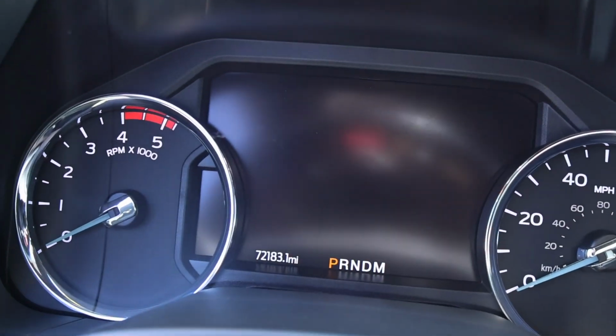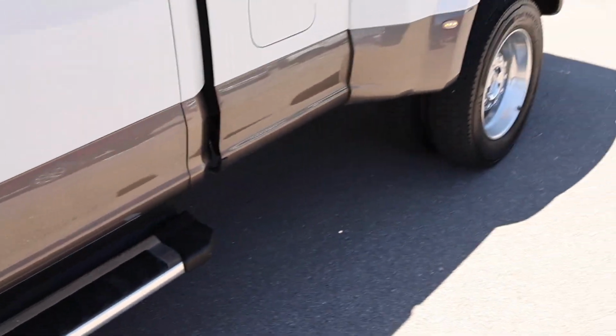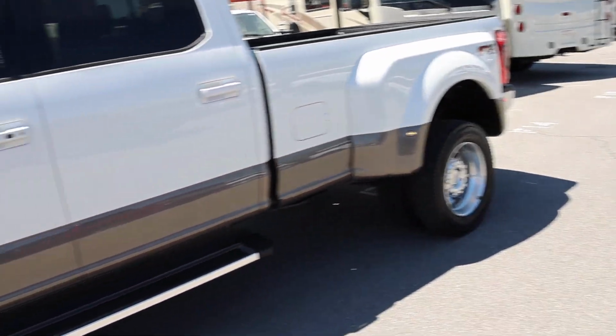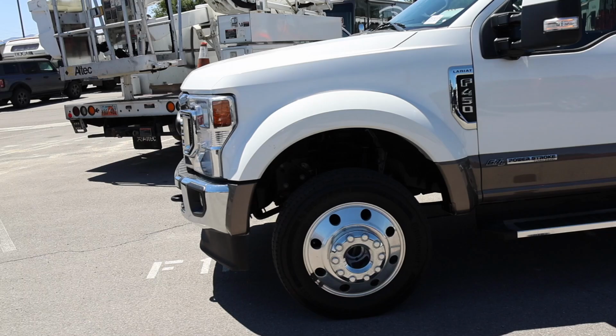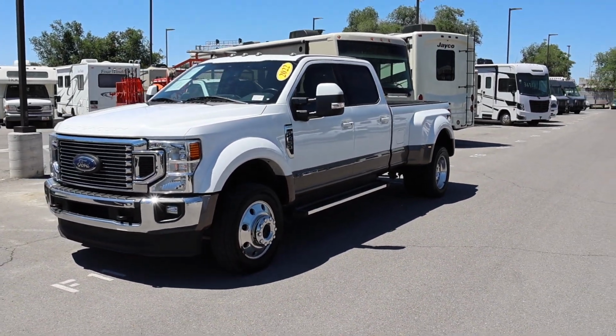This truck has 72,183 miles. Now, I will go over the pricing at some point for you guys, but for now, I just want to show you around this beautiful beast. Let's go ahead and check out the window sticker so you guys can see all the options and features, and then we'll jump back into it.